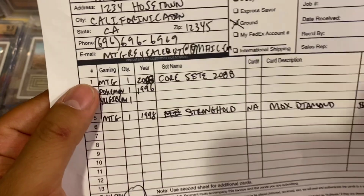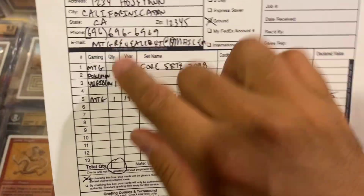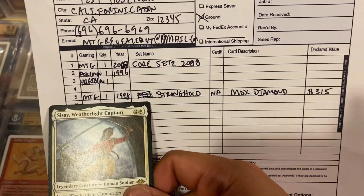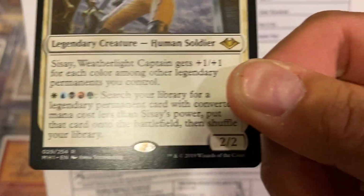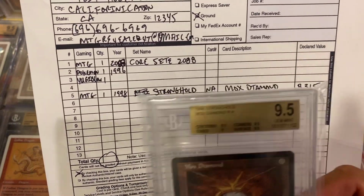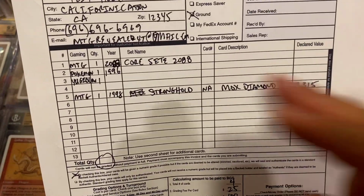Over here, gaming: MTG, Pokemon, Yu-Gi-Oh. Sorry, Yu-Gi-Oh players. Year, let's say Core Set 2020. Let's say we're going to do the Mox Diamond, MTG, 1998. Where do I find the year? Look down here, right? 2019, that's where I would put the year. A Mox Diamond, 1998. Set name, Stronghold, so that way it's on the label there. You don't want to get that wrong.